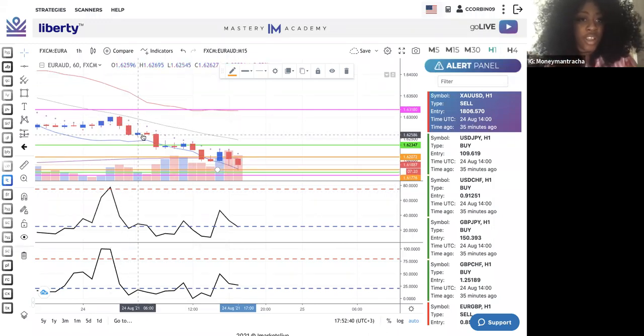1, 2, 3, 4, 5, 6, 7, 8, 9, 10, 11, 12, 13, 14, 15. 15 candles. Let's see how much we would have made, even if we would have gotten in right here, right? Because let's see what we have even on the hour time frame. We have a red candle, confirmation, right? We have the candle under the SAR. This is actually the candle that the SAR switched on.